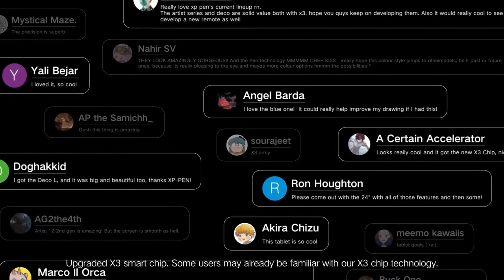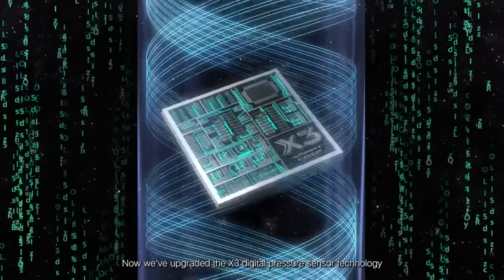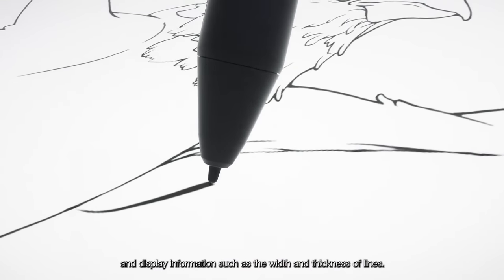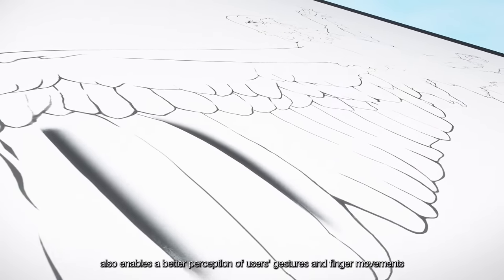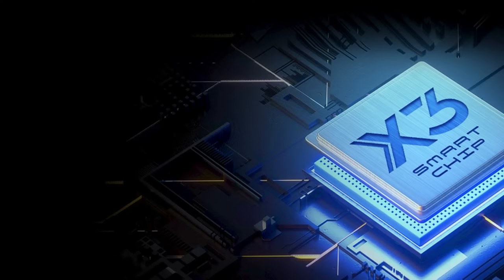Upgraded X3 smart chip. Some users may already be familiar with our X3 chip technology. Now we've upgraded the X3 digital pressure sensor technology to better perceive the pressure level and display information such as the width and thickness of lines. The upgraded smart chip also enables a better perception of users' gestures and finger movements, as well as improving the sensitivity of the pen nib and helping users draw lines and shapes more accurately. In terms of color accuracy, we adopted screen technologies of high color gamut and high color accuracy, keeping delta E below 2.2, almost comparable with top-notch display technology.